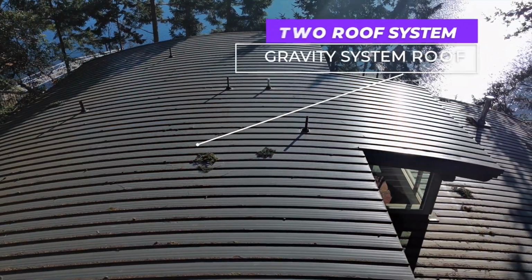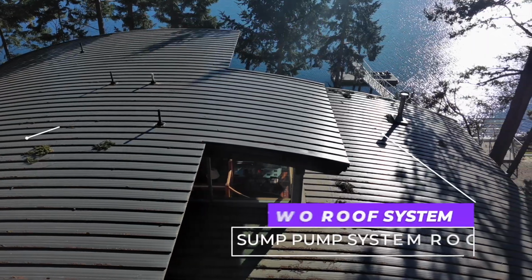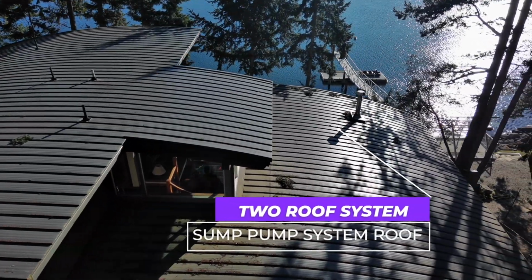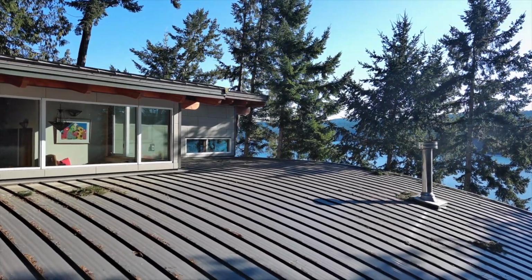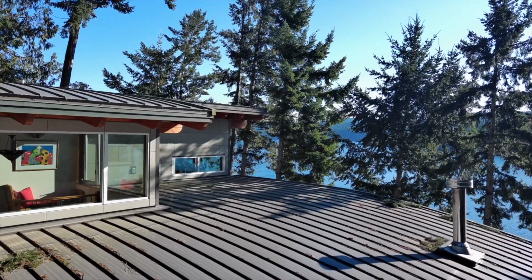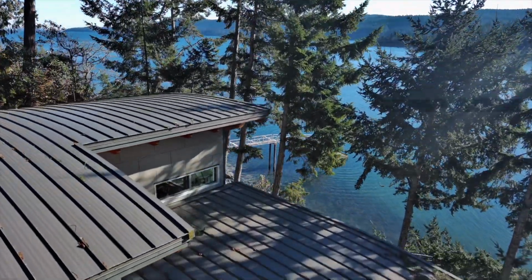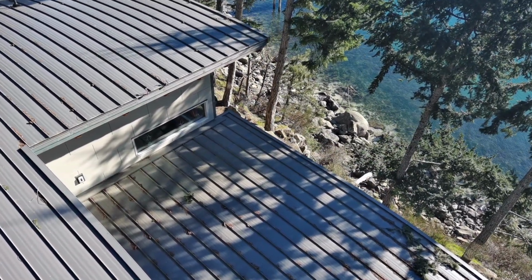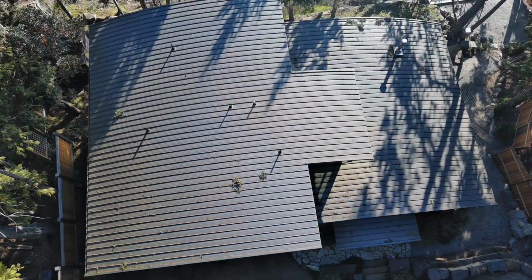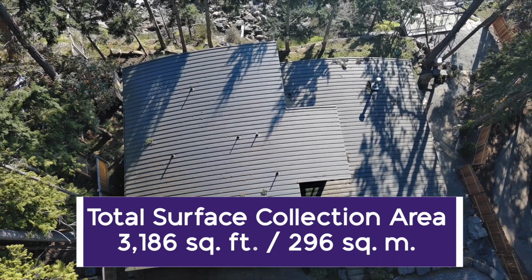And we have a collection area which encompasses 2 roofs. One roof is a gravity feed that goes directly into the cistern, and the other roof requires a sump pump to push the water through to the system. We collect so much water, and our use is low enough that we've been able to disable the one roof and just exclusively use the gravity feed roof. The other roof is there if, when we resell the house, someone else whose use might be higher will still have the capacity to collect that water. The total collection surface area is 3,186 square feet or 296 square meters.